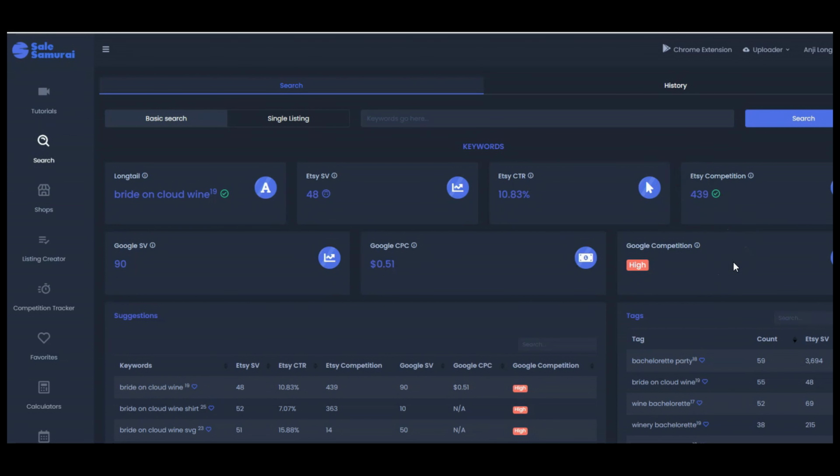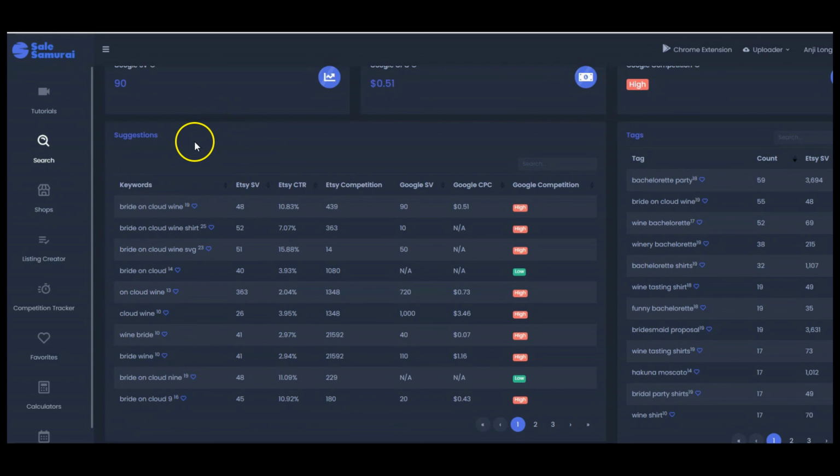But once you get down here into 439 for the competition on Etsy, that is phenomenal. And so what you do with this is you have your keywords down here, and more additional keywords that you could potentially use in the title of your listing. And that is how your listing is going to get found by customers typing in these search terms. And then there's also tags, which is another way that customers will find your listing. And there's a whole list of tag suggestions right here for you.